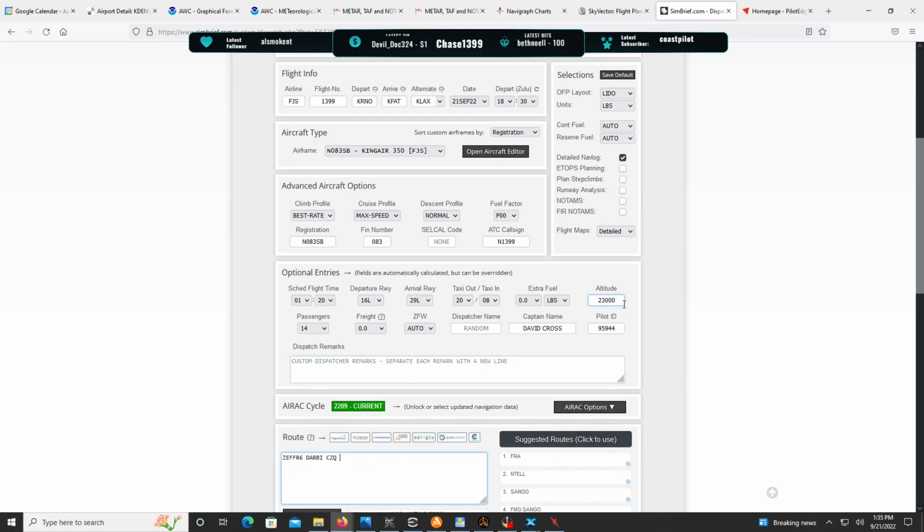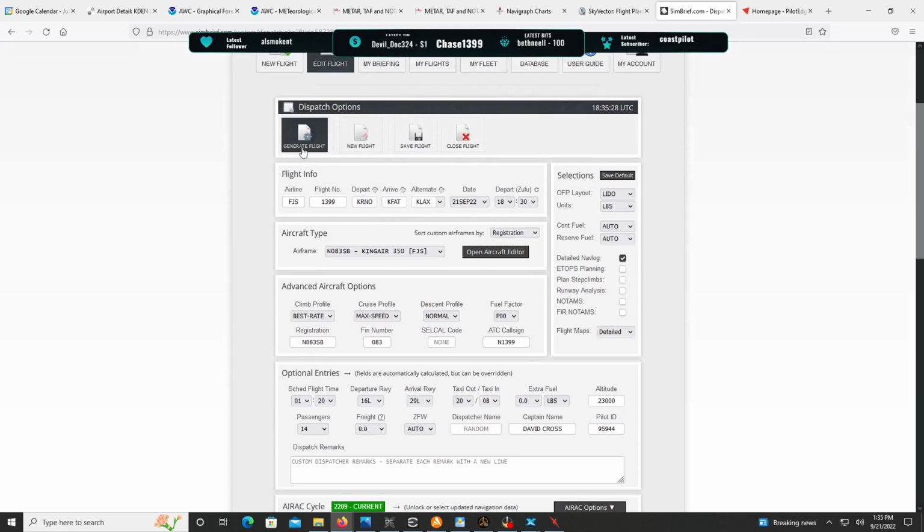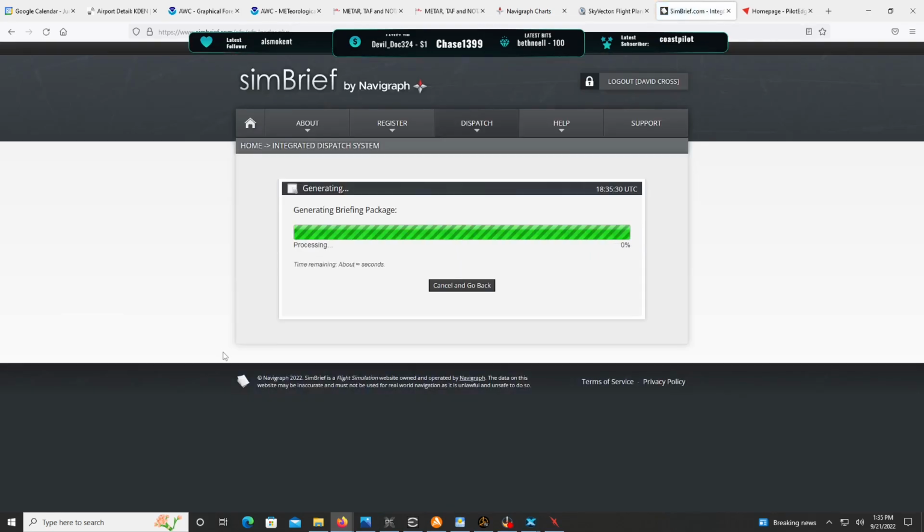All right, we're going to go flight level 230. We're going to King Air Reno to Fresno, Zephyr 6 Darby transition, and then on to that VOR and then direct to Fresno, unless we need to shoot an approach, and I'll brief that a little bit.